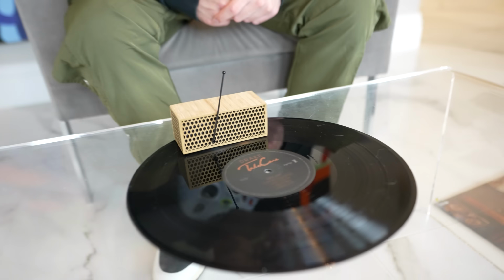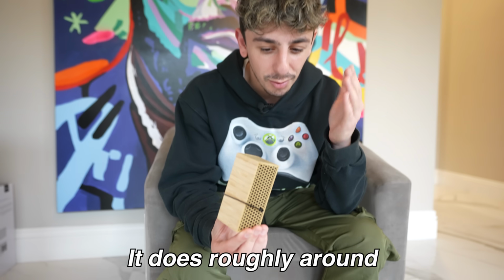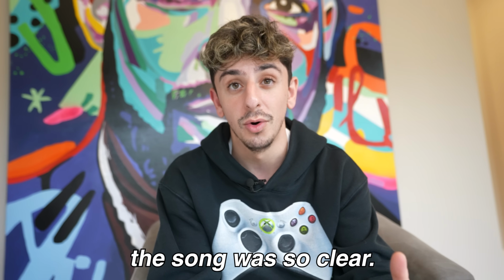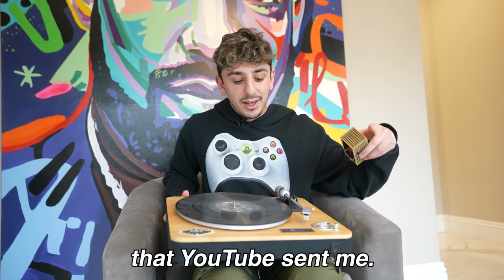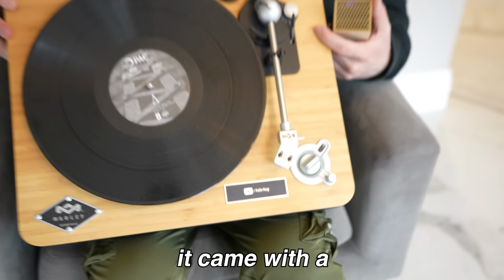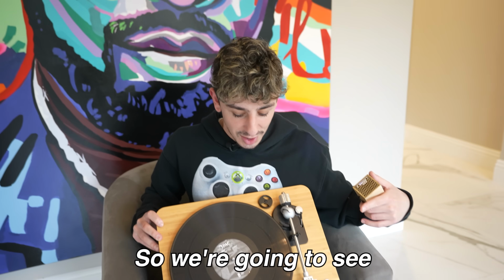Oh! Wait, that's crazy. Okay, so that actually works. It does roughly around 45 rotations per minute, but bro, the song was so clear. So this is a record player that YouTube sent me. You can see it has the FaZe rug stamped on the bottom. It came with a little Tupac record, so we're gonna see if it works on this too.